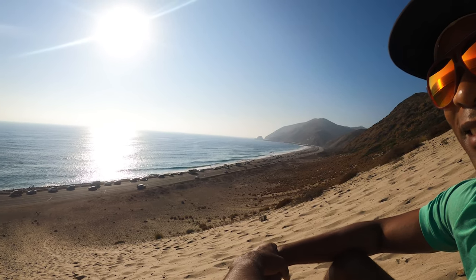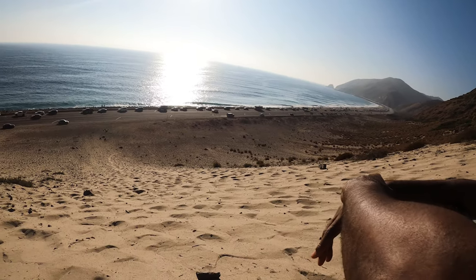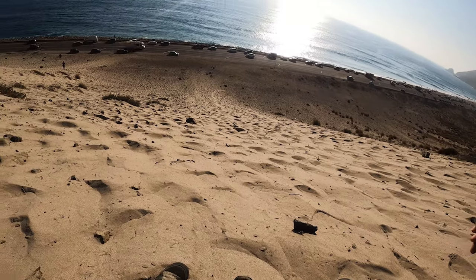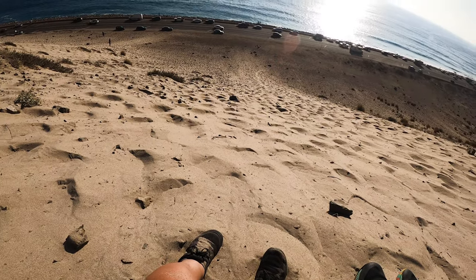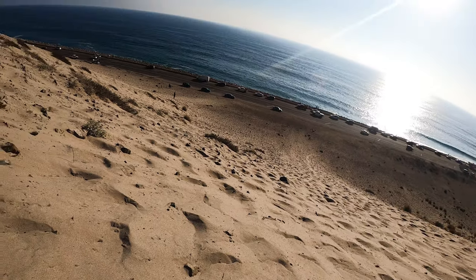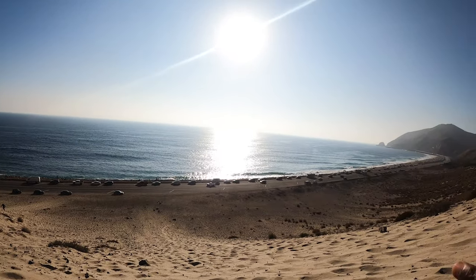So it is definitely challenging, but doable. What do you think is the grade on this? Because I mean, literally, I had a hard time getting up. It's a steep climb. And you're slipping. Yeah. It's a very steep climb.